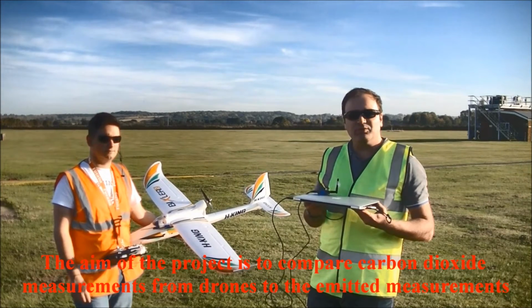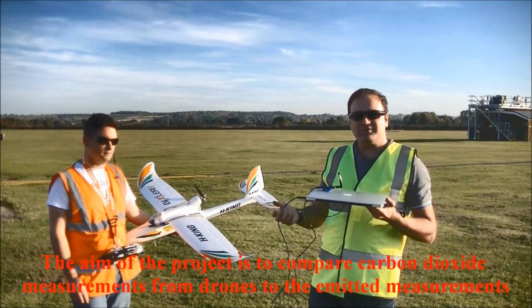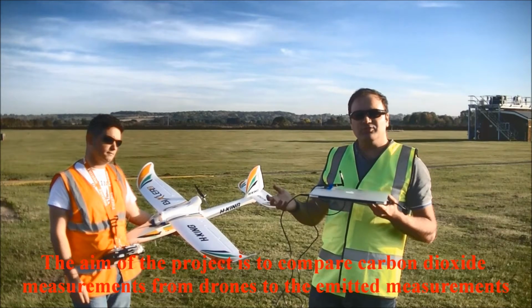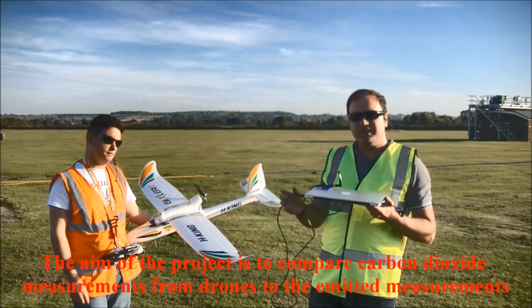The goal of the overall project is to see if we can calculate the flux of methane and CO2 gas that's emitted from a known source. So it's going to be a sort of blind exercise. We're not going to know the release rate of the gas.